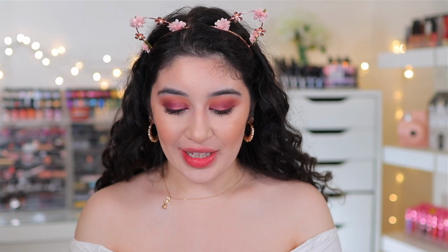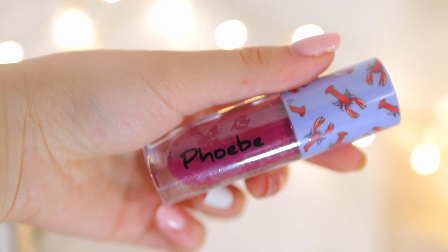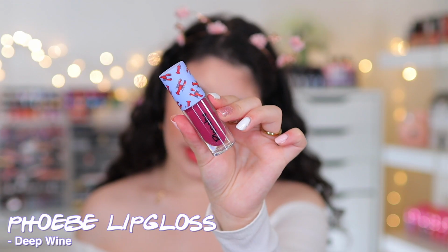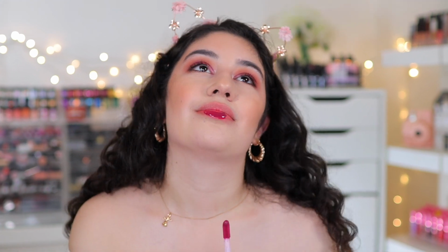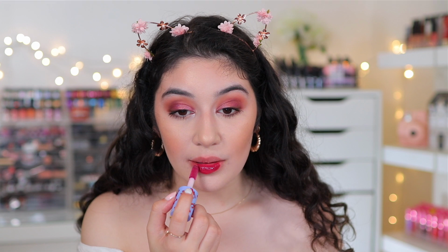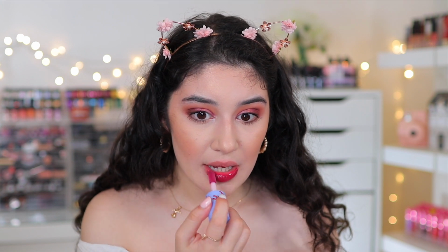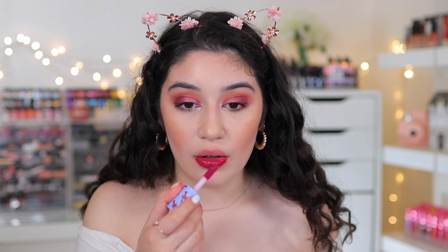And last but not least, for the lip gloss, we have Phoebe, which is just a really nice, rich kind of purple gloss. This one is described as a deep wine lip gloss. This one is Phoebe. I like that these lip glosses aren't patchy either. They just go on with one swipe and it's super pigmented. You don't need to layer. I mean, look at that. It doesn't even feel like a gloss.